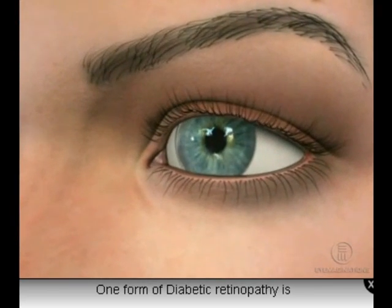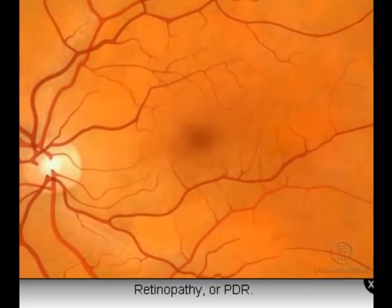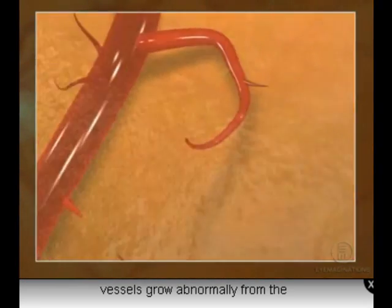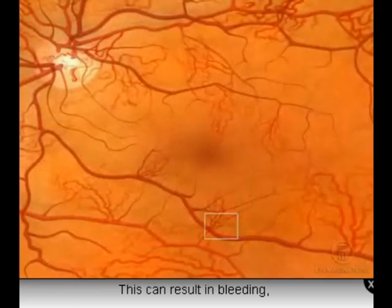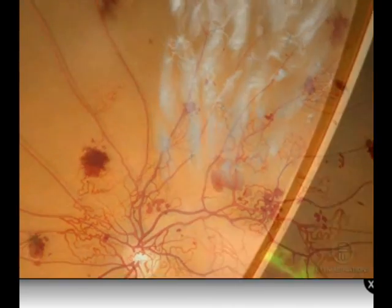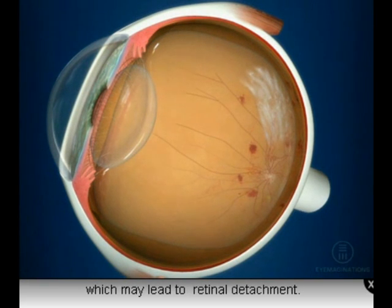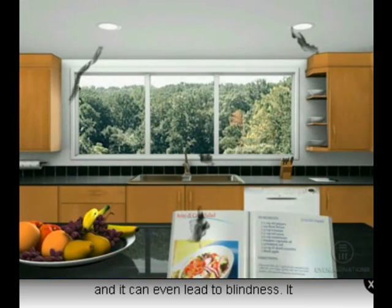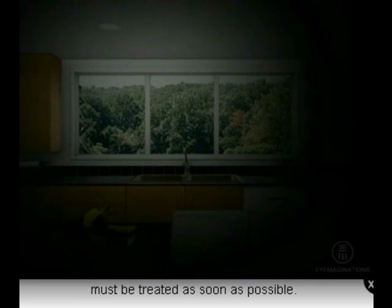One form of diabetic retinopathy is called proliferative diabetic retinopathy, or PDR. PDR occurs when new and fragile blood vessels grow abnormally from the retina into the vitreous. This can result in bleeding, scarring, and contraction of the vitreous, which may lead to retinal detachment. PDR can cause severe vision problems, and it can even lead to blindness. It must be treated as soon as possible.